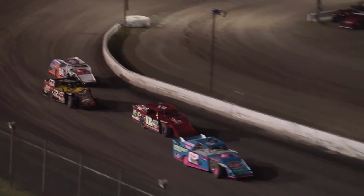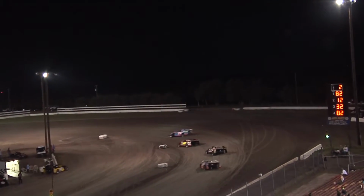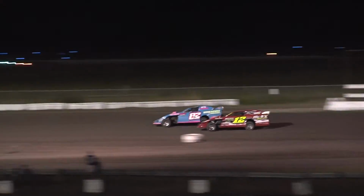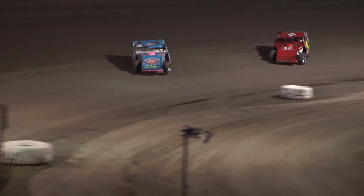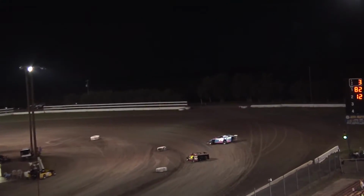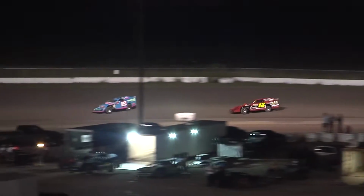Underway once again here in heat race number three. Max Eddie Thomas at the point, right there with him, alongside, going into turn number three, is Johnny Philpott Jr. in that number 12. Two grooves. We got the top groove, and then we got the bottom groove.